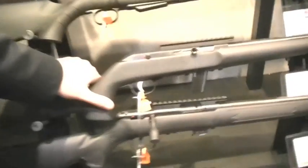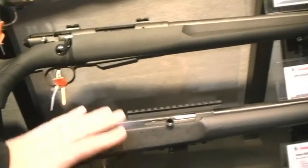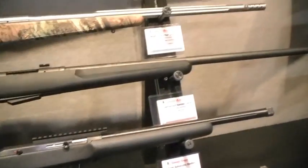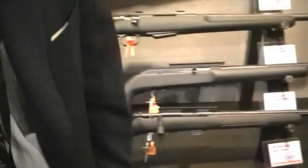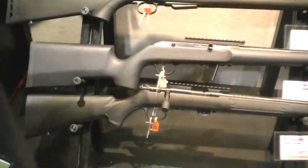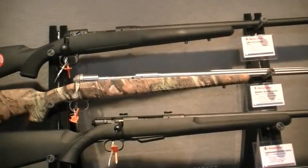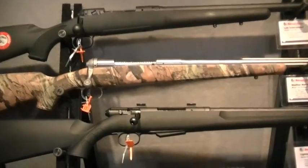Starting this year, we've got 4 models that are coming just threaded for suppressors. We do special makeups for customers. We did several different special makeups with threaded muzzles on them last year, so we decided that we needed to include them in our normal line. So we've got 4 models that come with a threaded muzzle and a thread protector. All you do is take the protector off and thread on your suppressor. This is 22 long rifle, that's 17 HMR, and this one's a 308.